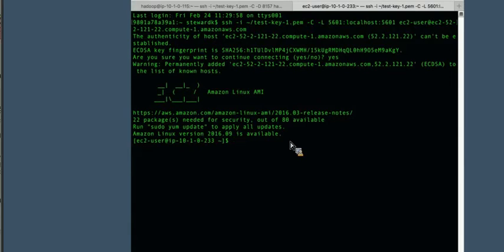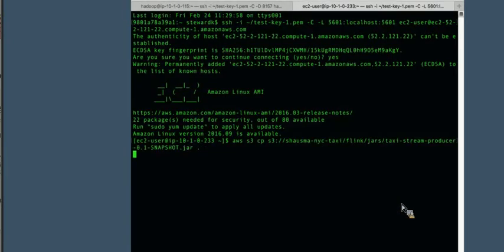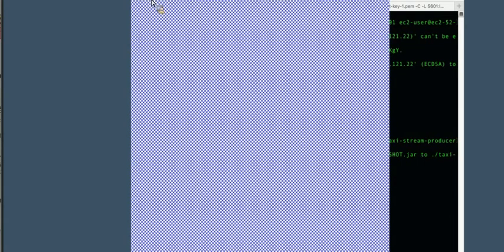All right, so we're SSH'd into that EC2 host, and now we're going to pull down a file, and this is a jar. This is a jar for a producer that we're going to execute. You can see it's called Taxi Stream Producer. This is what's going to generate records that go into the Kinesis stream.